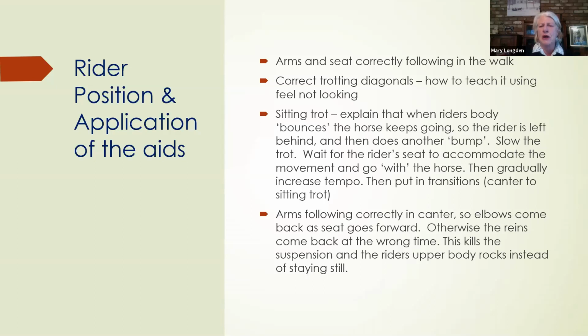But that doesn't actually teach the rider to learn to go with the movement. So you slow the trot right down until it is barely trotting. And then the rider has an opportunity to get the idea of going with the movement. And they'll suddenly feel it and go, wow, yes, now I understand. And then you can gradually do a bigger tempo. And then, of course, it's hard when you go canter into sitting trot, because you've got to go with the horse straight away. So really your seat is telling the horse the tempo that you want to go.